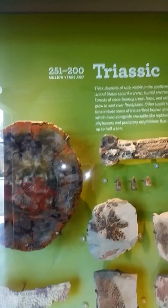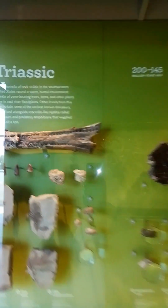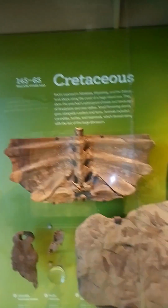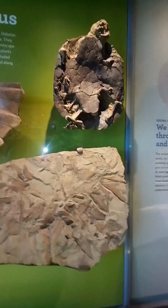It says, what lived in the dinosaurs' world? They talk about 251 to 200 million years ago, they had the Triassic era. 200 to 145 million years ago was the Jurassic era. And from 145 to 65 million years ago was the Cretaceous era. And this is a lot of stuff that they have in their exhibits and all of that.